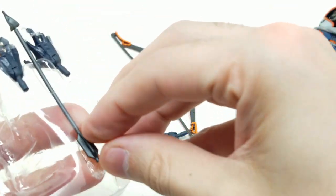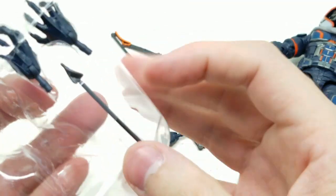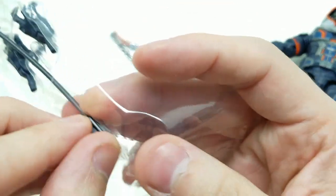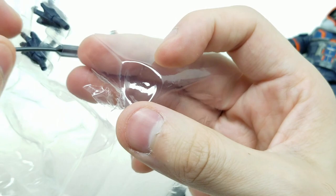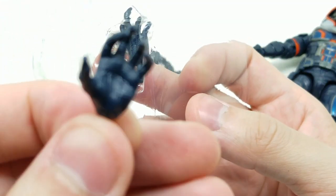How are we gonna get this out? Which part comes out, the front or the back? Let's see. Oof, this is gonna be difficult to understand. Let's push it down in. I definitely don't wanna break this. There we go. We have these Black Panther type claws right here.